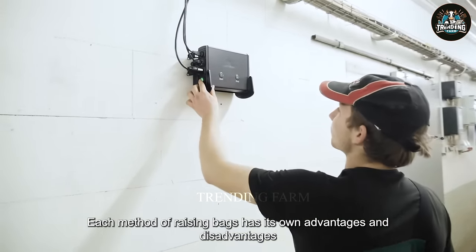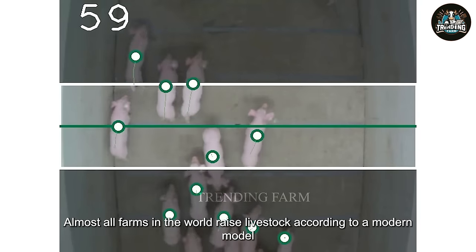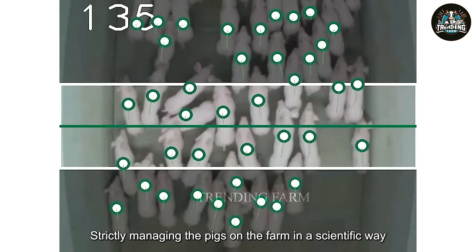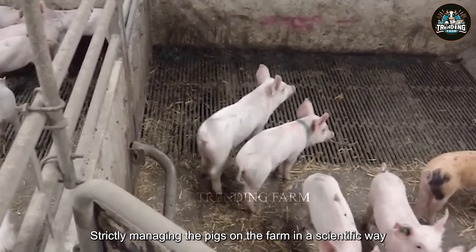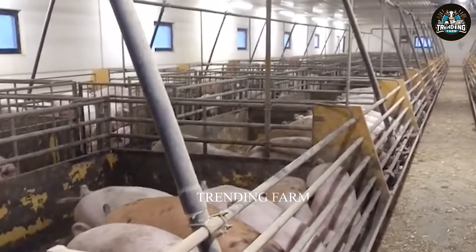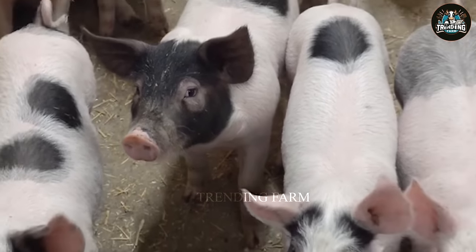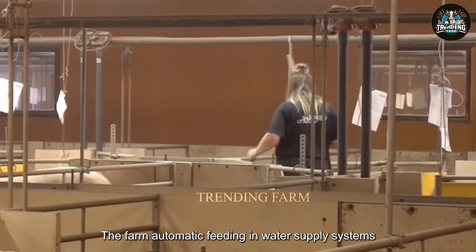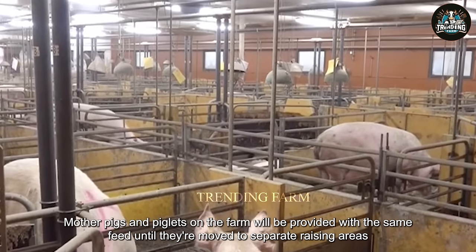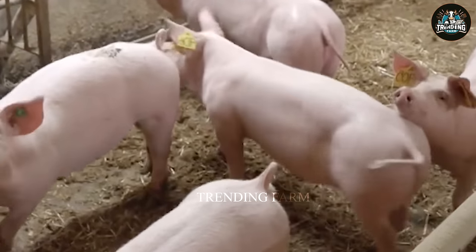Each method of raising pigs has its own advantages and disadvantages. Almost all farms in the world raise livestock according to a modern model, strictly managing the pigs on the farm in a scientific way. The farm uses automatic feeding and water supply systems. Mother pigs and piglets on the farm will be provided with the same feed until they're moved to separate raising areas.